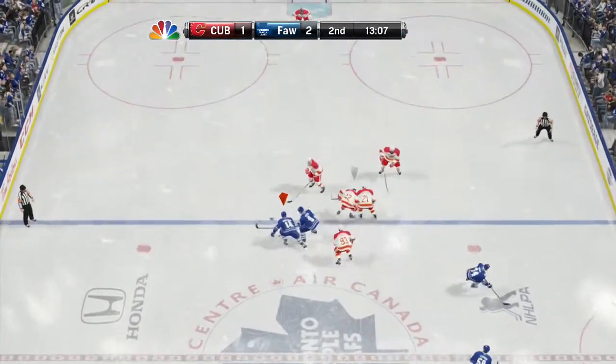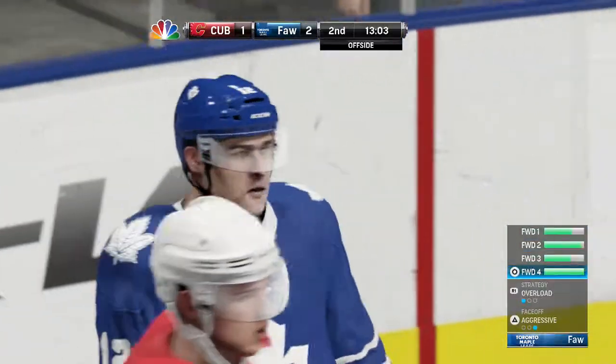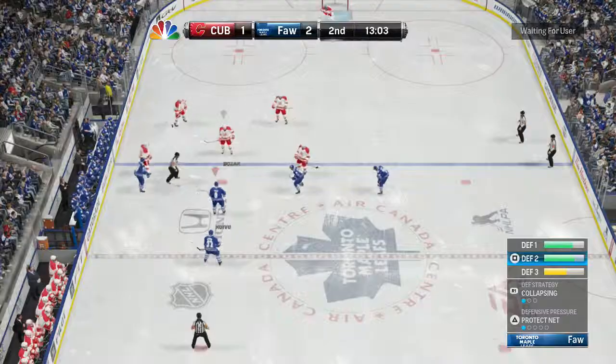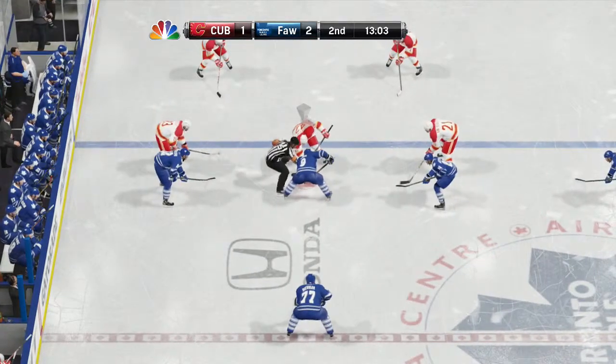Good tie-up on the face-off. That led to his team getting the puck. That play went offside. Assisted by number 74, T.J. Just a hair under 7 minutes have been skated in the second.